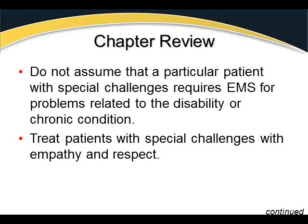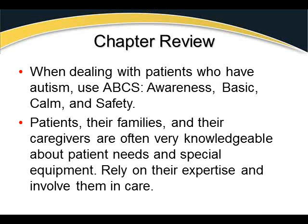Sometimes we're there really as moral support. Sometimes the caregivers get a little upset, freaked out. Of course, be empathetic and respectful. Use the ABCs system for dealing with the autistic. Use your resources to the best of your advantage. So if you've got people that are experts in that type of care and that type of equipment, use them. Do not disregard them.